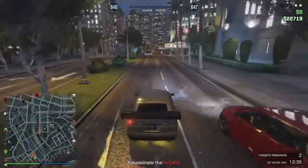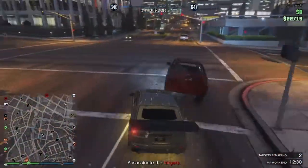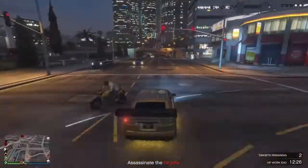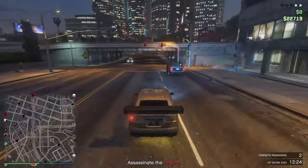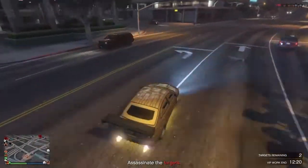Next pro I put is it can shoot almost 360 degrees around the car. I mean, you can almost shoot anywhere in the vehicle, which is definitely nice for an armored vehicle, because they could have made really limited angles with that kind of vehicle.